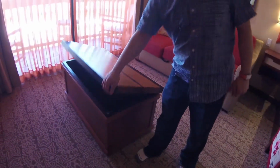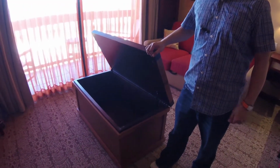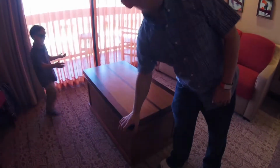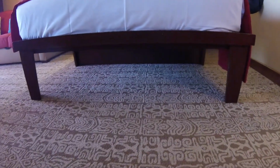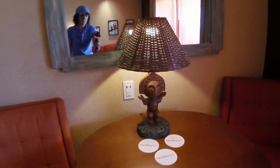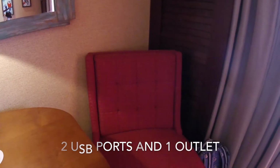Alright, now that little man has given you the general room tour, you're probably wondering, where am I going to put my stuff? Well, there's a nice chest right here, but there is no chest of drawers available if you like to fold and put away your clothes. You can also store 2 large suitcases under the main bed here. There's a small sitting area located opposite the sofa with several USB ports for you to charge your electronics.